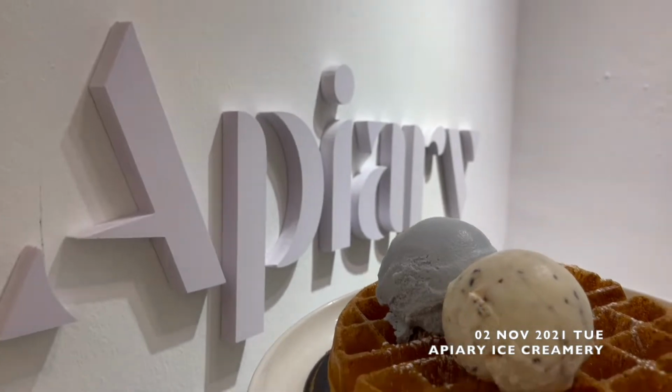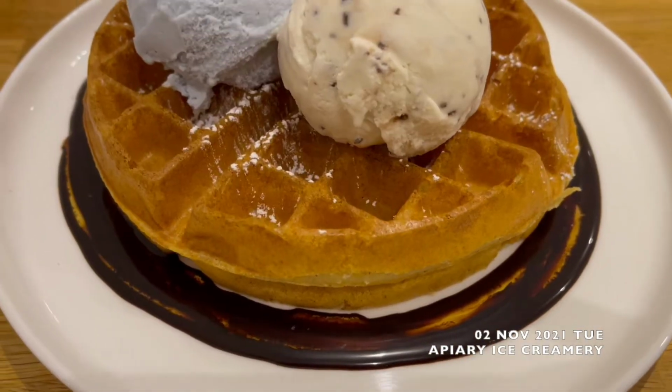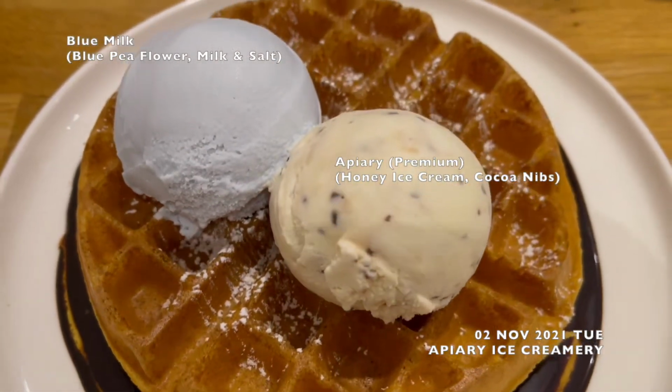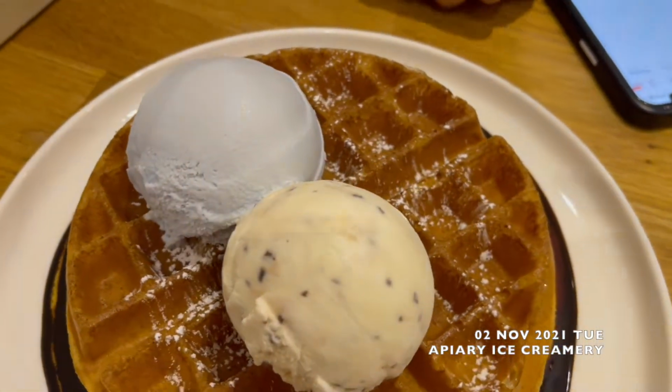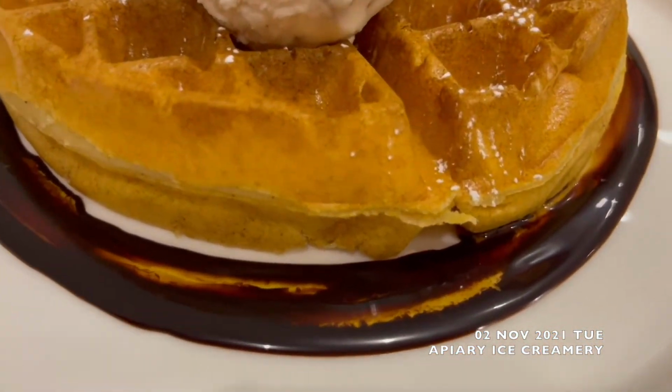The scoop of blue milk ice cream consists of milk and salt and blue pea flour colouring. The premium scoop of Apiary is actually honey ice cream with cocoa nibs. There are generous dashes of chocolate sauce too on the plate.